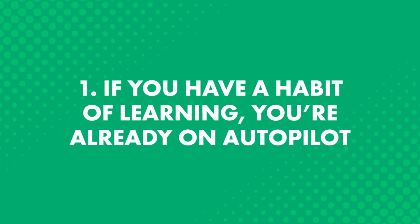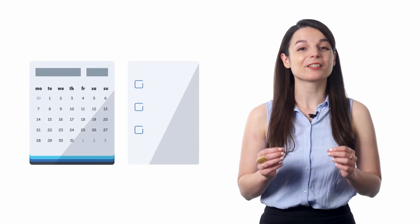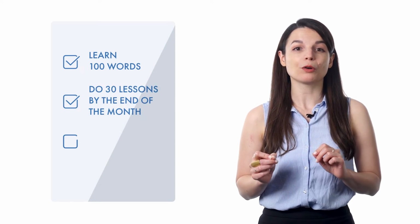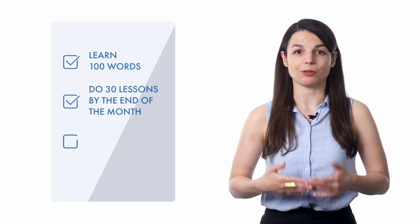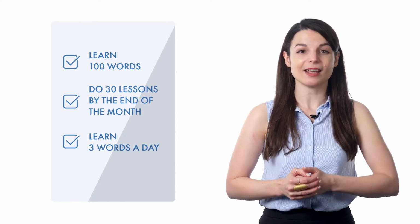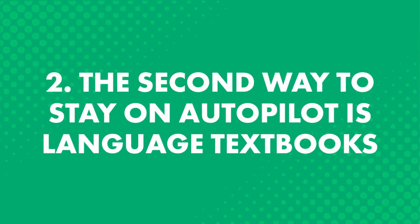First, habits. If you have a habit of learning, then you're already on autopilot. So, set a small, measurable monthly goal with a deadline, like learn 100 words or do 30 lessons by the end of the month. Once you know your goal, you can backtrack. So, for example, divide 100 words by 30 days in a month, and you get 3.33. So you should learn about 3 words a day. Now you know what to do. 3 words a day. There's no confusion. Do those 3 words and you're done. You don't need to think about what you should be doing because you already know what you're doing. It becomes a habit.